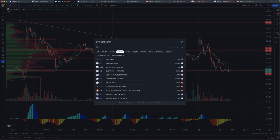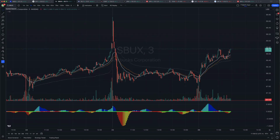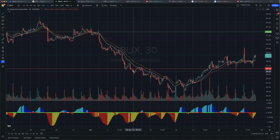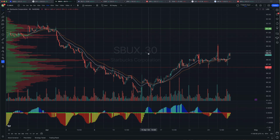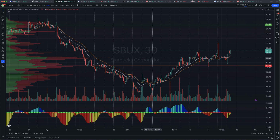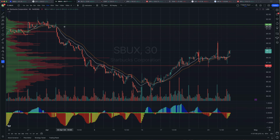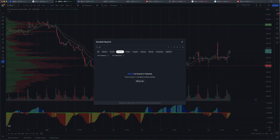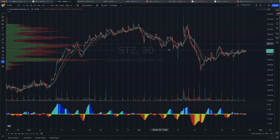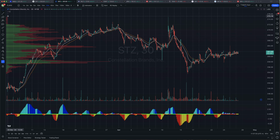Let's go. SBUX, 30-minute. Yeah, it's a little extended. It's coming up into this resistance level. It would have been better off down here by the moving averages. And then what was the other one? Was it STZ? All right, let's go. STZ. Yeah, you can see all these squeezes in here.